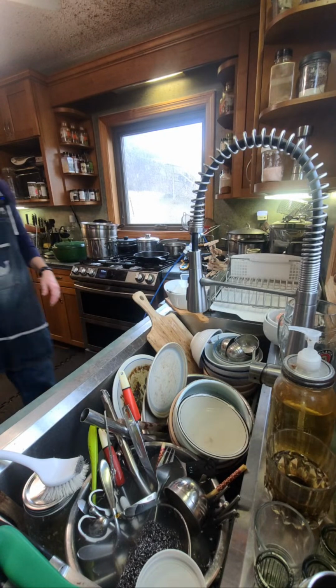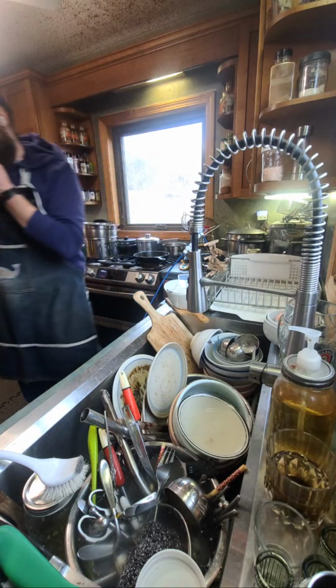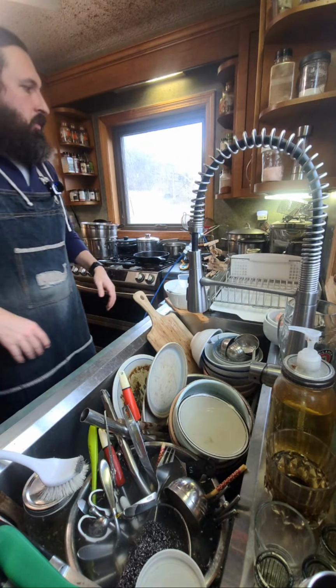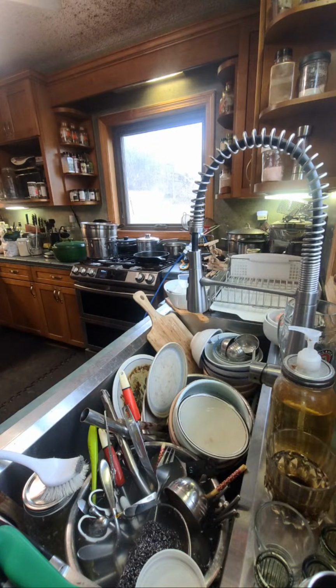There we go. Let's see. Drying rack is empty. Oh, some more little goodies here. Let's empty the dishwasher. Where does this go? I can go there. All right, I think that's everything out of there. Let's get our dishwasher empty, and then we will go ahead and get started.